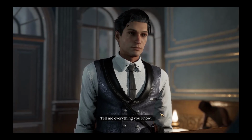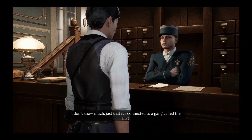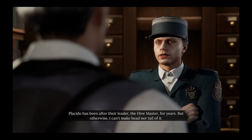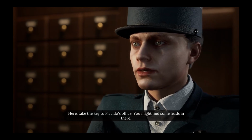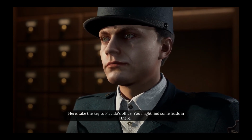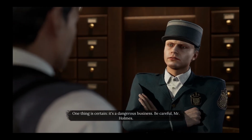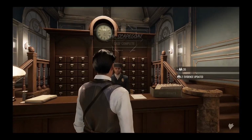Tell me everything you know. I don't know much. Just that it's connected to a gang called the Hive. Placido has been after their leader, the Hive Master, for years. But otherwise, I can't make head nor tail of it. Here, take the key to Placido's office. You might find some leads in there. Very well. I'll see what I can find out. One thing is certain. It's a dangerous business. Be careful, Mr. Holmes.